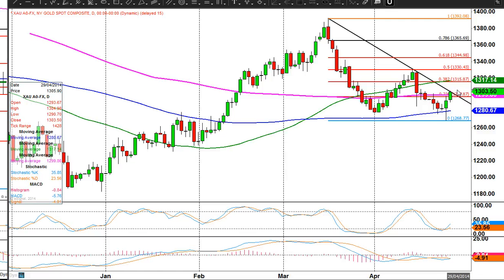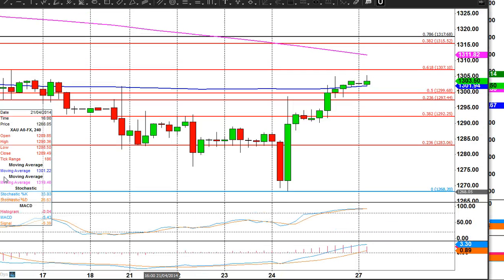Once we're through there, we're on to 1307.08, and then we're up to 1315, 16. Wouldn't be surprised to see that area this week, but I think we will struggle at that resistance. So let's just see what happens when we get there. You can see the daily stochastics quite oversold and turning positive, so that's another good reason to think that we can continue higher in gold.